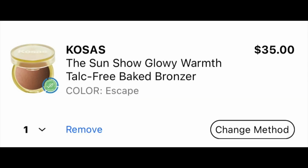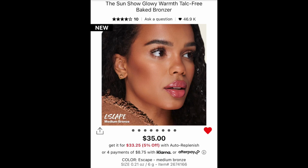There you go. But yeah, I'm getting that for sure. That is a given. And then also, I've decided to give Kosas another chance. I am trying to forgive them for the Glow IV. I feel like we're all allowed to make mistakes. It's what we do after them to redeem ourselves. We're all allowed to learn and grow. I'm hoping that they've learned and grown from that horrible release, that horrible product. And so I am going to be trying the Sun Show Glowy Warmth Talc-Free Bake Bronzer in the shade Escape because it looks beautiful on the models. And I want to give them another chance because they make my favorite concealer and one of my favorite foundations. But they also made one of the products that I've hated more than any other product this year so far. So, mixed bag.